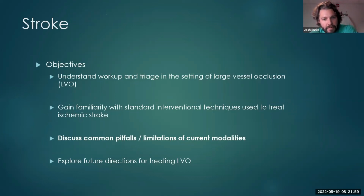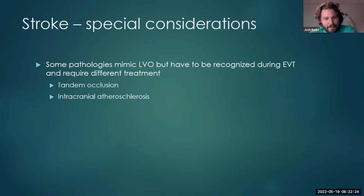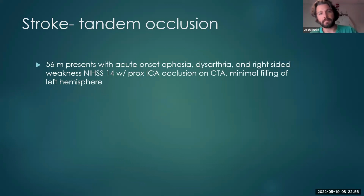So I'm going to go through a couple of limitations of the techniques that we use, and a couple of situations that come up in strokes to know about. These are important terms that I certainly hadn't heard of before, and now I fear them when I'm doing these cases, because you know you're going to be in for a challenge. These 2 specific pathologies look like any other LVO. The CTA will just look like there's an occlusion either in the ICA or the MCA, and you go in with a plan to do a normal thrombectomy. But as you start the diagnostic imaging, you want to be sure that you recognize if it's one of these 2 scenarios. I'm just going to go through a couple of sample cases to illustrate these points and explain what that is.